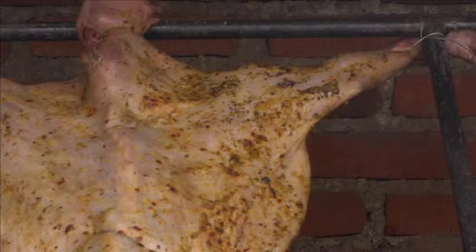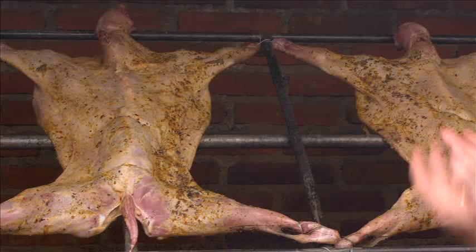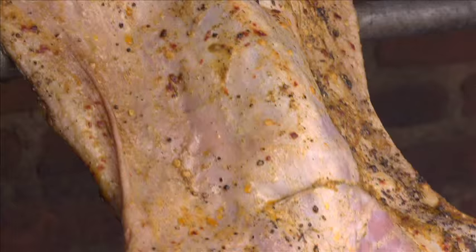So you can see that we've got the cabritos now over the hot coals, but this is a really special kind of grill that's set up for roasting cabritos. This is splayed open ones like this, but we've tied it in four corners there and then three places right down the spine to keep it cooking like that.